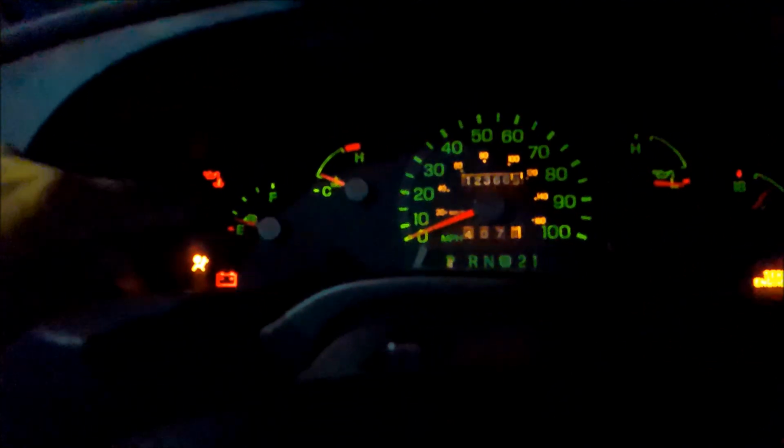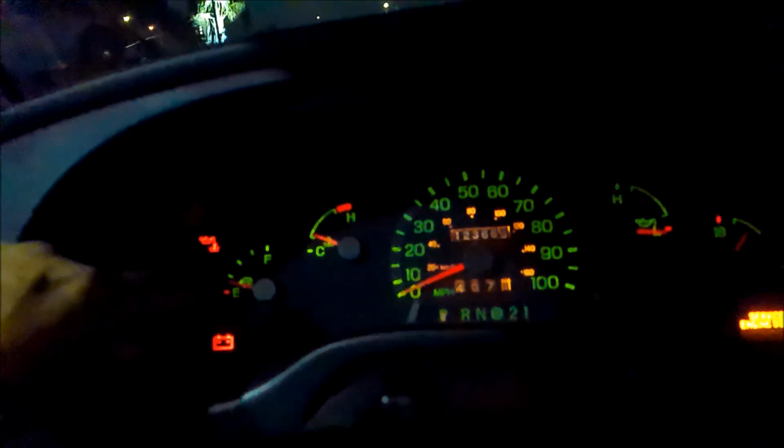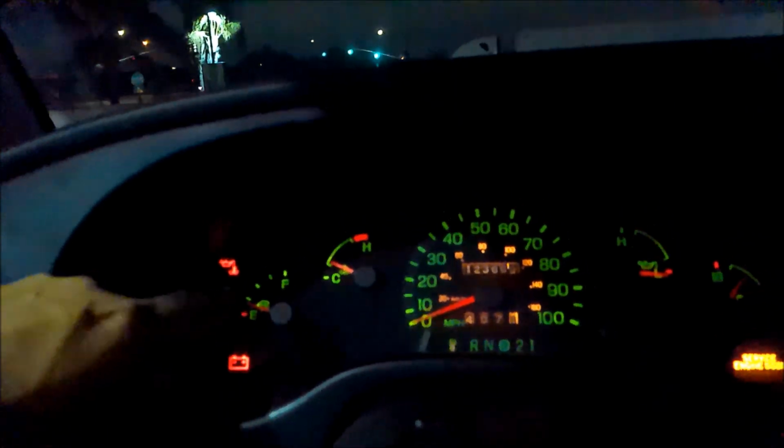So 407 miles traveled. That's from my road trip. I didn't top off on fuel. I went 407 miles on this current tank, and it's just under 1/4. The lowest I ever went with this van is just touching the middle of the E. When I just touched the middle of the E, I still have 5 gallons left. So see, 407 miles traveled on this tank.